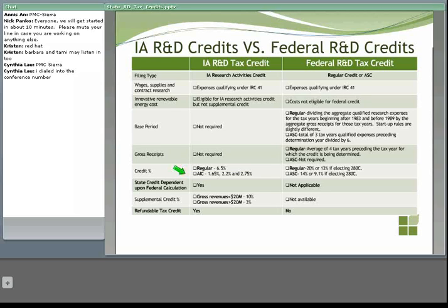And again, from a documentation standpoint, federal documentation should suffice to support the credit. But also keep in mind that the contract entered between the company and the Department of Economic Development that documents the approved credit should be retained for audit purposes, your own records.